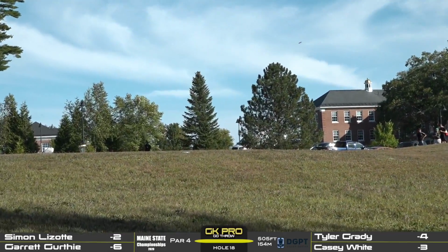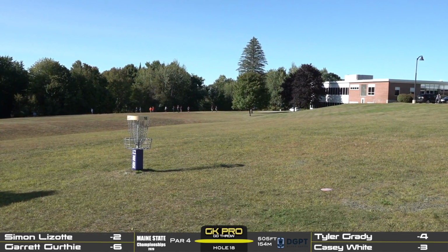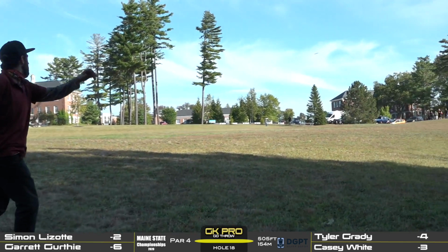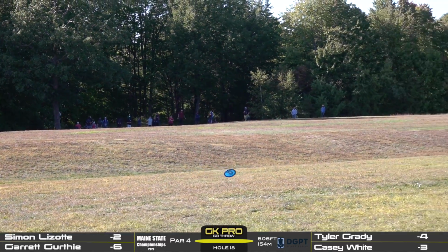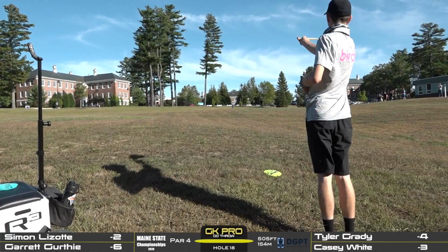I'm going super spike hyzer. Oh, really well done there. Yeah, perfect shot. Tyler also electing for the hyzer. And you can see it really get dropped there because of that left to right wind. Really well judged. Should have a 3 to end his day as well.